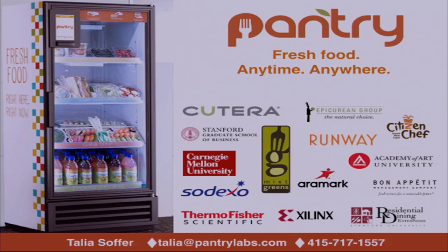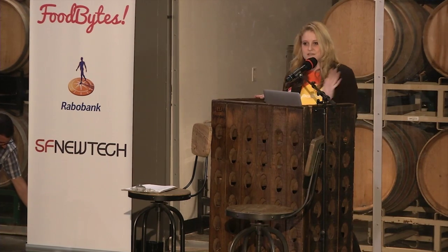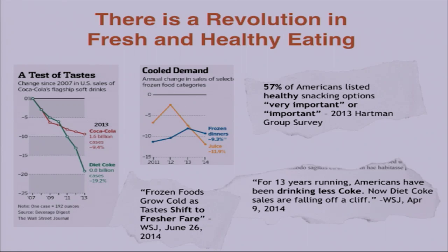Pantry is all about making fresh food accessible. So there's a revolution in fresh and healthy eating. The USDA recently required that school lunches provide fruit. On the drink side, Coca-Cola sales are down, fresh juice and smoothie sales are up and are expected to reach $11 billion by the end of this year. People don't want to reach for just any satiating garbage anymore.